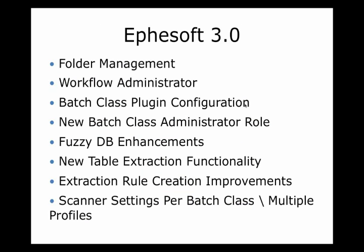What's new in Ephesoft 3.0? Some of the best things coming from it is the amount of functionality that's coming in from being able to administrate your Ephesoft system directly from the user interface. As those who have played with 2.x before, 2.5, 2.4, 2.3, know, there is a certain need for having access to the file system for some of the administration purposes. So let's go ahead and start talking about that.